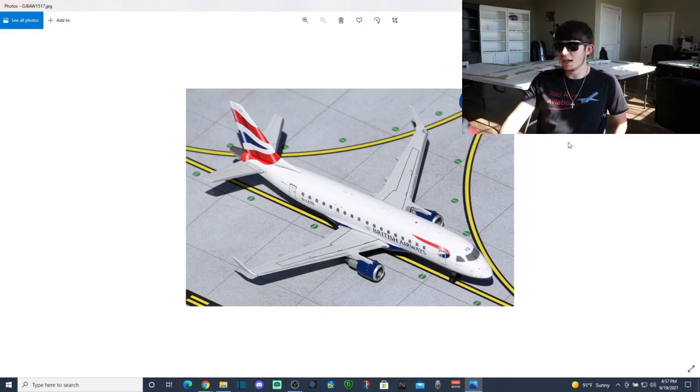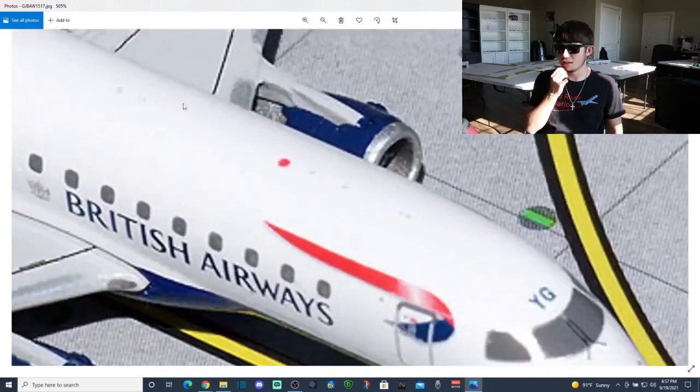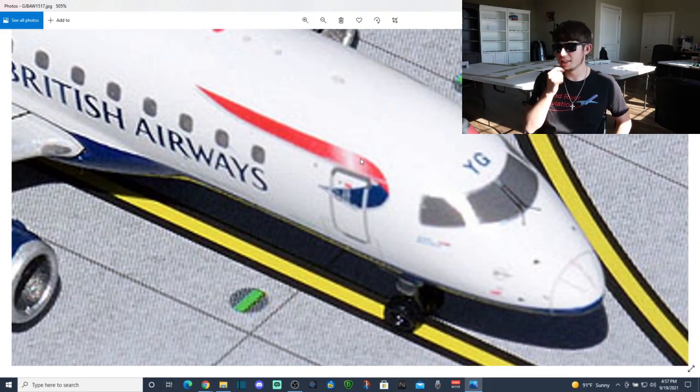Got the British Airways, I always botch it bad when I try to say it. Captain Dark, I believe, livery, if I'm not mistaken. I believe that's how you say it. But nevertheless, if I botched it or completely missed it, I apologize. Got the British Airways titles right here and the emblem right here. That looks really nice. Got the engines.